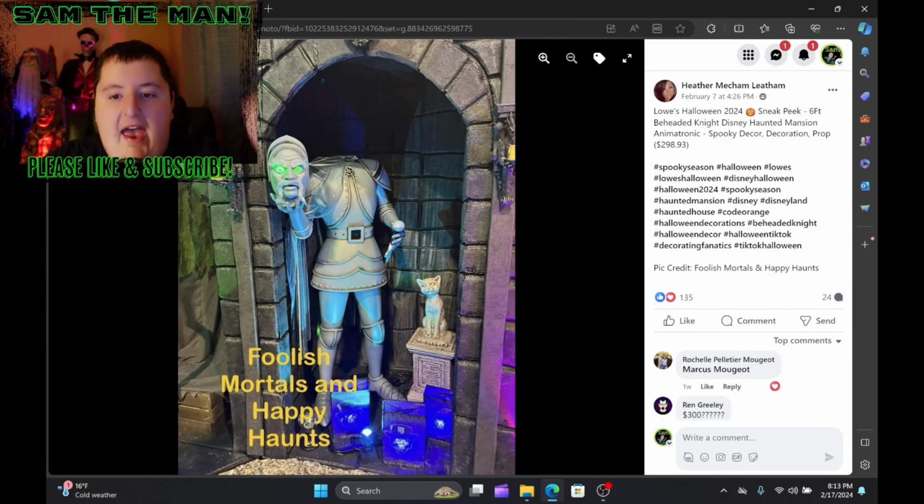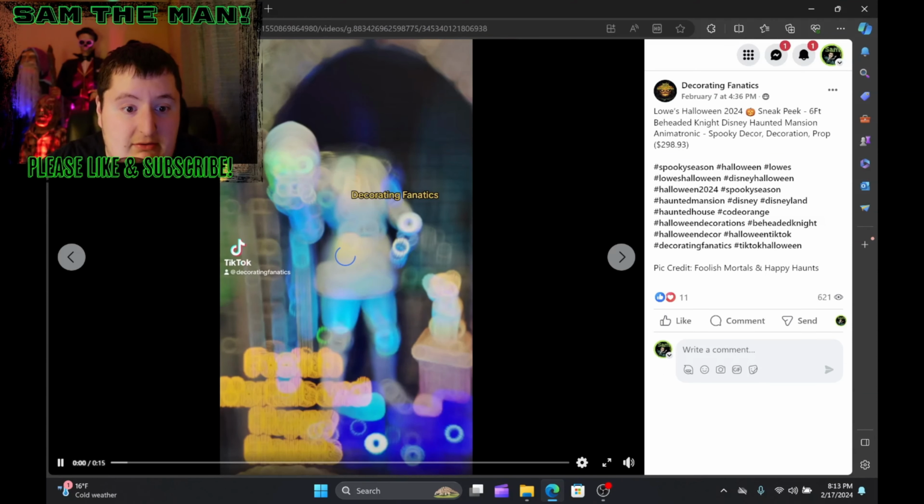This is the beheaded knight, the 6-foot beheaded knight that we also looked at, and there is Miss Kitty right there next to him, along with the Haunted Mansion hitchhiking ghost, it looks like, below him, like mini light-up tombstones. They have had mini light-up tombstones like that before, so I'm assuming that's what they're going to be.